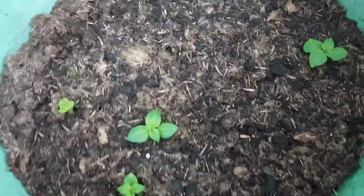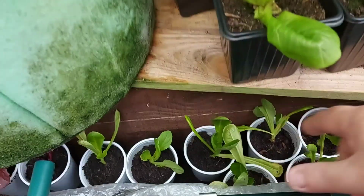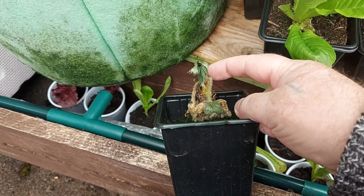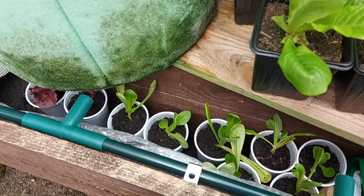Here's my Epicure potatoes starting to show. Well, we call them Ayrshire's, but they're actually Epicures. This is the lettuce that I've got. I kept it in the greenhouse because it might still be a wee bit cold for it at night. Oh, that doesn't look too healthy, does it? No, I think that one's gave up the ghost. Oh, I'll keep it and see what happens, but that one's gave up the ghost.